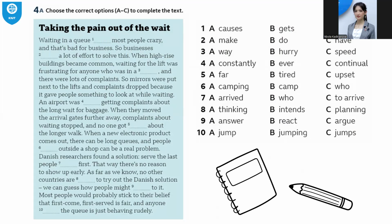Each has 3 options, A, B, or C. Choose the correct word to complete each sentence. Pause the video now and do the task yourself. When you finish, play the video again to check your answers.